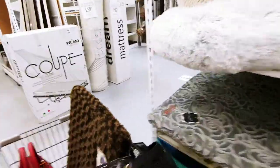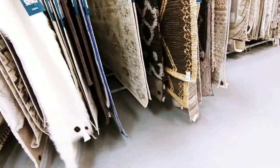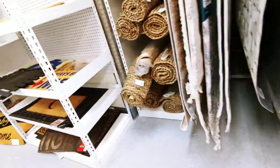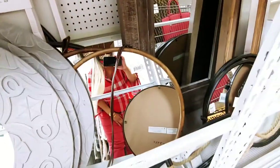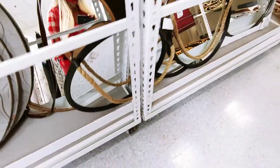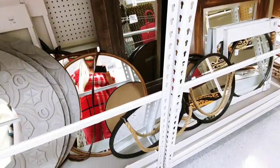Why do these places always smell so dusty in here? You know, Home Goods is clean and fresh. It always gets a little dusty. Okay, the mirrors are good prices. I needed two mirrors to put over my bookcase, to do a Restoration Hardware inspiration.